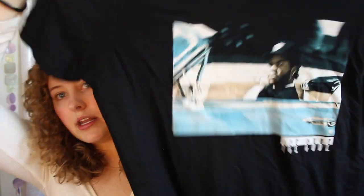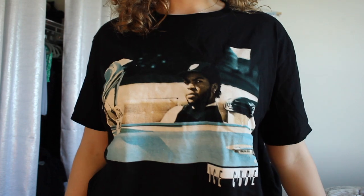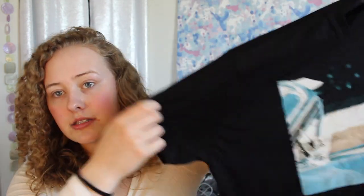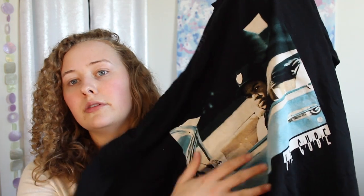This next one has Ice Cube on it from Boyz n the Hood. And I just thought it was really cool. Ice Cube is one badass dude, so I don't know. I really like the image. I like black t-shirts a lot. And I like the blue in it because I have these shoes that pretty much match exactly that blue.